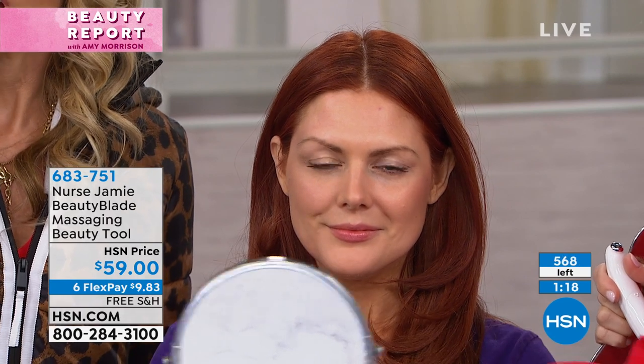So a skin scraping tool, it's the beauty blade without the blade. You see the eye? See, look how hollow this area is. Look how she lifted and firmed that area. You see the visible difference. You see the shape, the shine, the vibrancy.